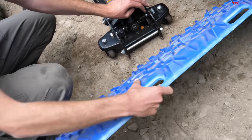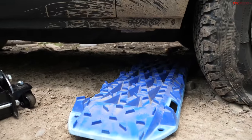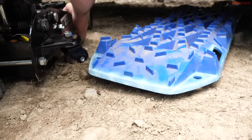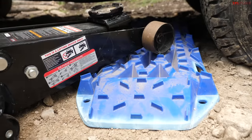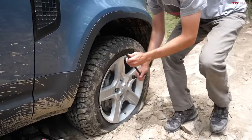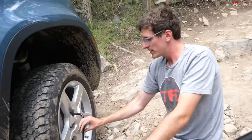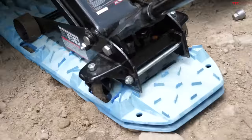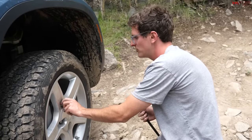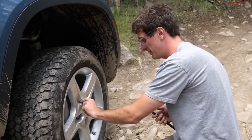So I'm going to place a recovery board underneath the vehicle, right about there, and then we're going to go ahead and place the jack at the location on top of the recovery board, so we've got a more stable platform. All right, so now we are going to loosen the lugs while it's on the ground. We're actually using 2 traction boards to get just a little bit more height on this puppy. And that should be enough to definitely get the old wheel off and hopefully the new one on as well.